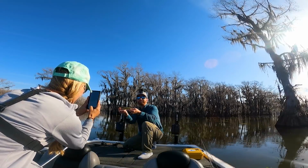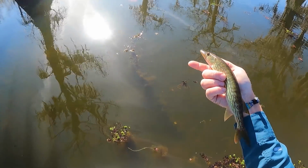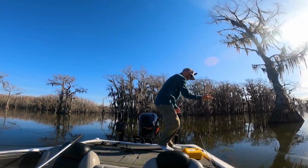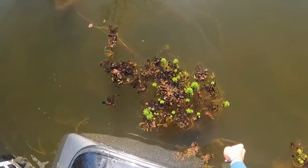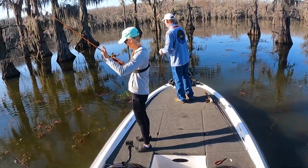Man, you use that as bait for a 10-pounder. I think they're cool. Chain pickerel, cool little species, not the target species, but they call them slime rockets and all kinds of stuff like that. See you, buddy. And they are slimy.